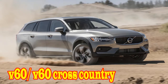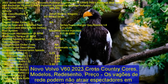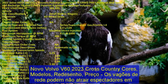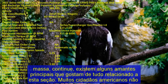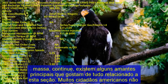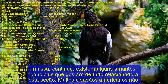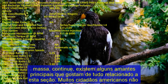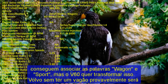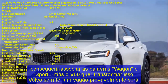New Volvo V60 2023 Cross Country: colors, models, redesign, price. Wagons might not attract the bulk of viewers, but there are a few primary lovers who enjoy everything relating to this section. A lot of US citizens can't associate the phrase wagon with sport, but the V60 wants to change that. Volvo without a wagon would be like Volvo without swivel doors.